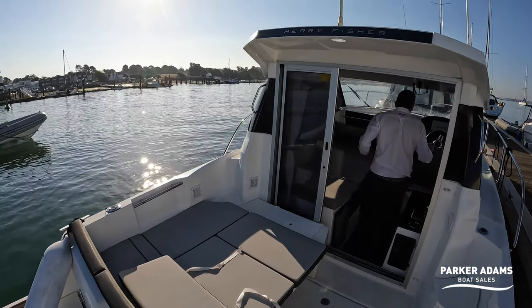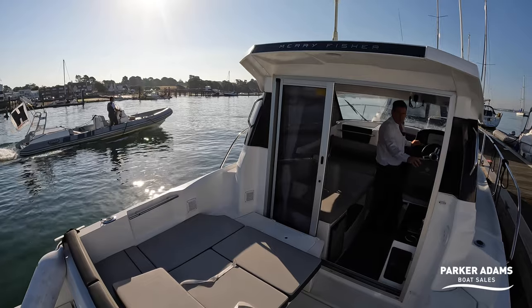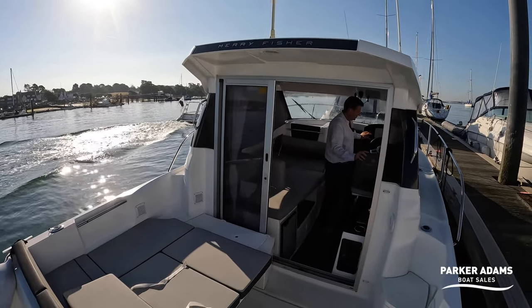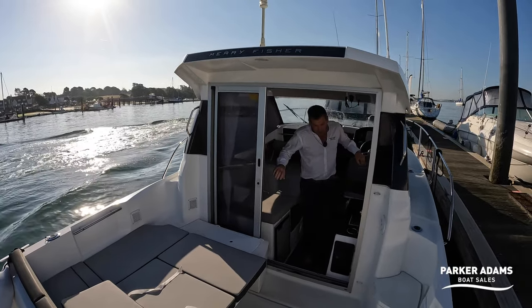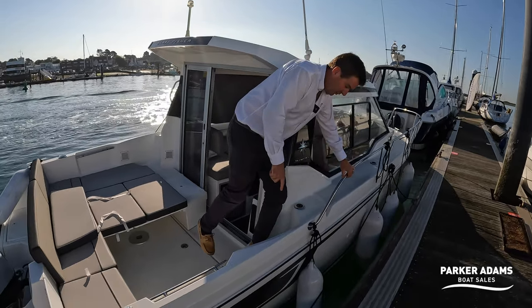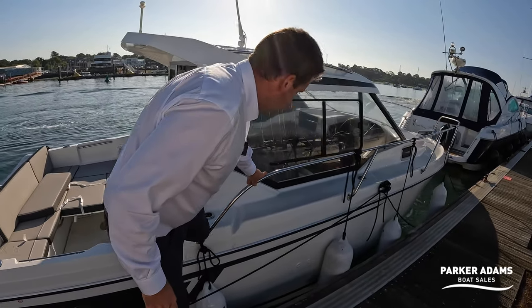Well, let me get my shoes on. Being that it's first thing in the morning, everywhere's damp, so I'm getting wet feet. So I'm putting my shoes on, I'm going to pop back out. But again, good side access. The gas is under here, by my foot as well. So that's where the gas bottle's stored.